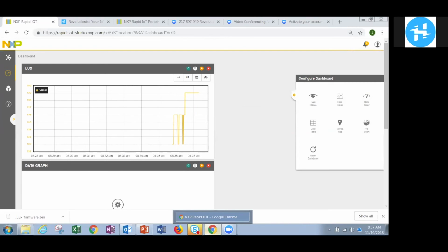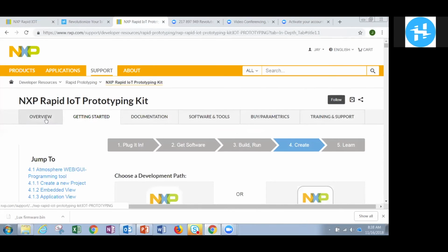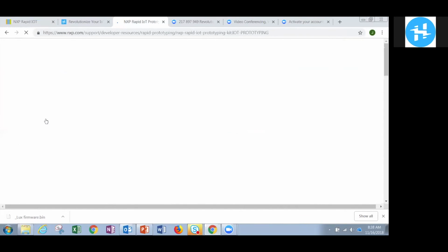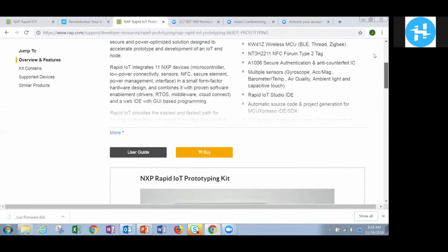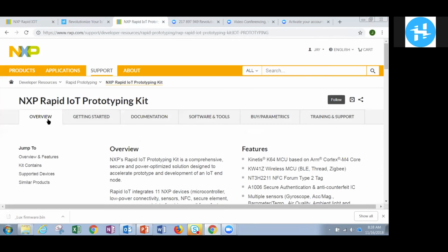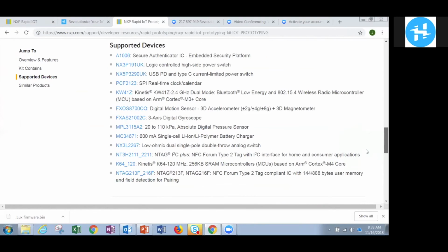While I have you here, I wanted to walk you through a quick cheat sheet of how to save you time as you're entering the contest, where you want to go find information. So an easy way to start is just go to the Rapid IoT prototyping kit. You can see we have different tabs here. We're getting into the resources section of the presentation now. We have an overview, which lists very quickly at a glance what sensors it has and what the main devices are.